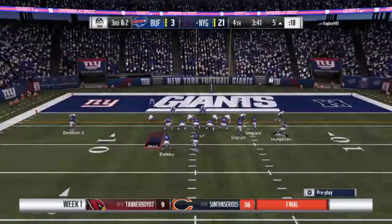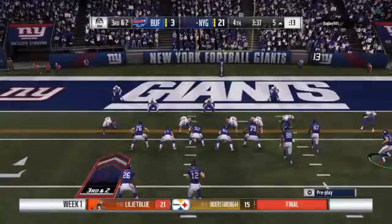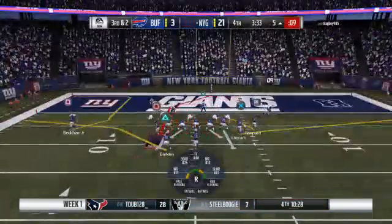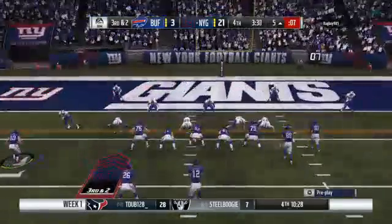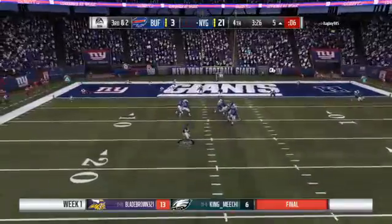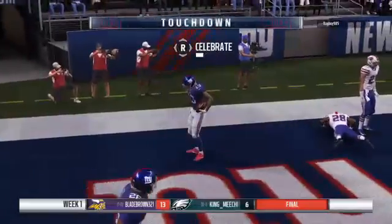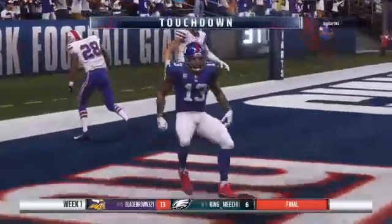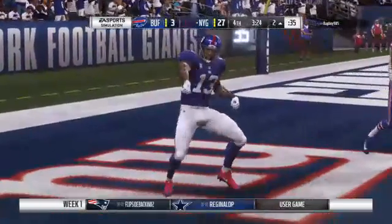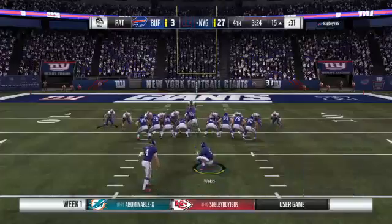They'll send Beckham alone to the left side. We got it. Banjo. With the rep, let's go. Looking to throw. And he's got his man. Beckham. Touchdown, Giants. Odell Beckham. Already his 2nd touchdown here in this opening weekend. And the Giants add on to their lead.